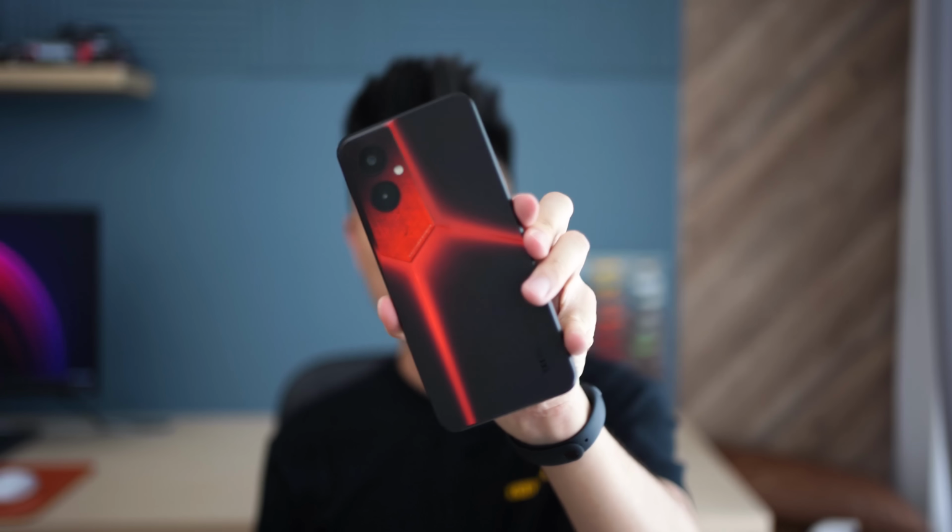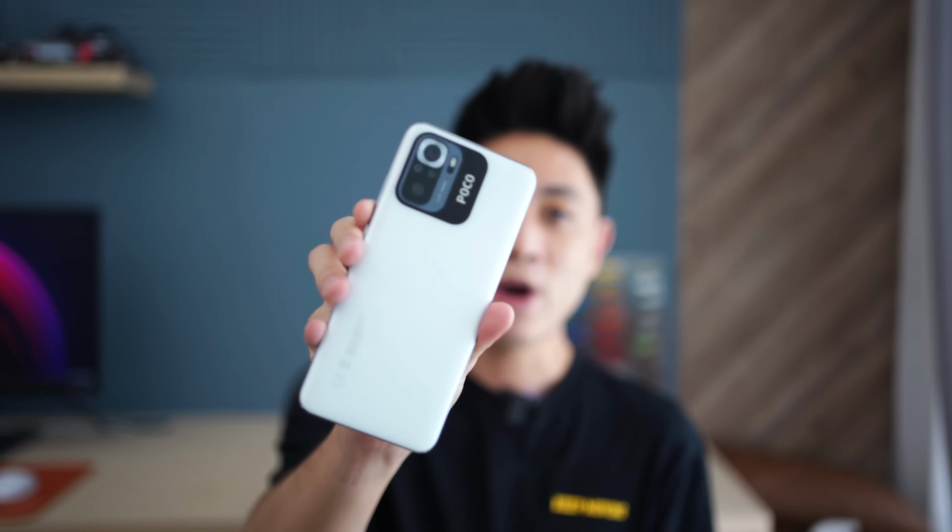Alright guys, so there you have it, the differences between the TECNO Pova 4 Pro against the POCO M5s. Very different devices here. Just to sum it up real fast, we do have a couple of key differences between both devices. For instance, we have a way larger battery on the TECNO Pova 4 Pro. In fact, it's one of the largest batteries that you can find on any smartphone in the market today. So if battery life is your main concern, you know where to check that out.